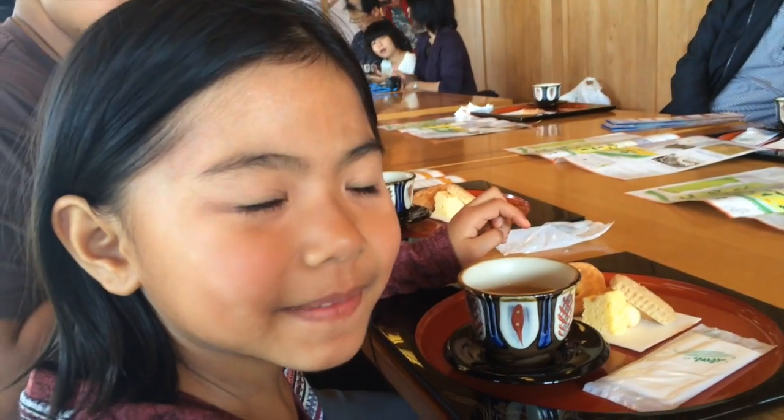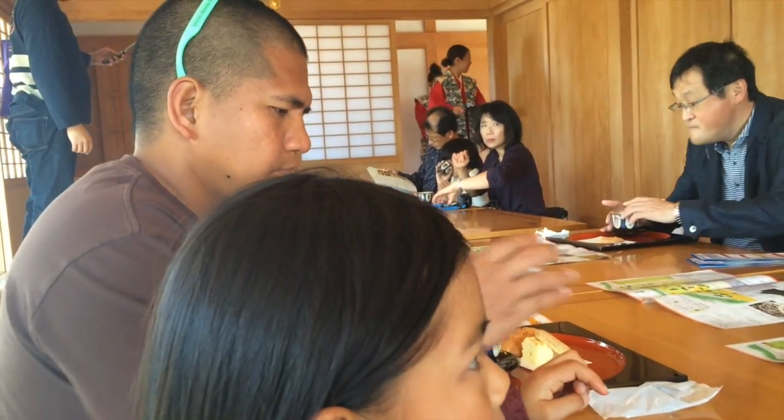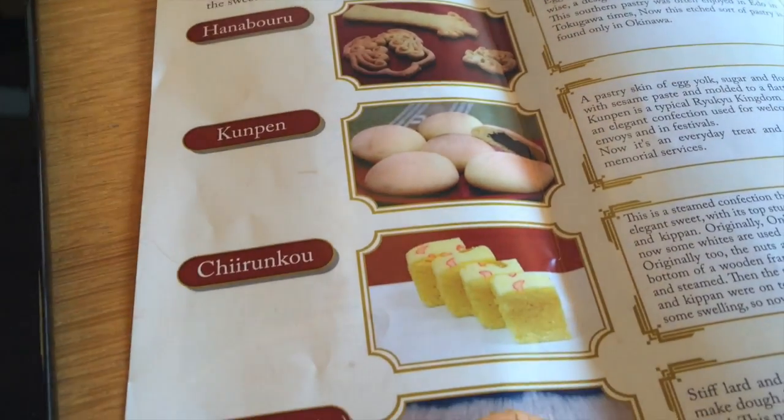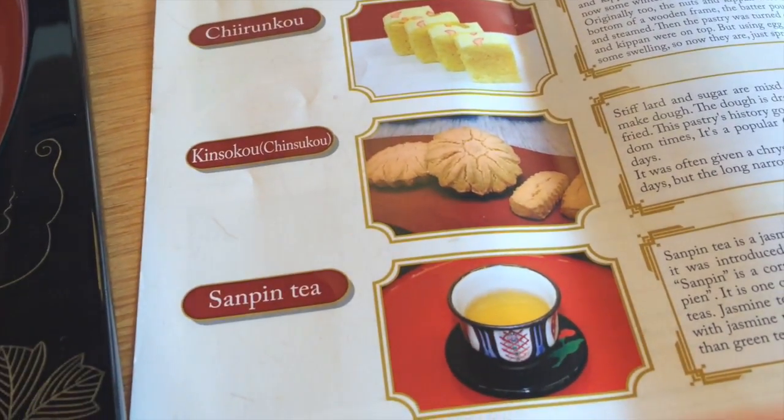Wow. It's the key. Yung key kahoy lang. Can you put it in your bag, please? We are having tea and we paid 310 yen for each set, which includes samples of baked goods. Ayan yung menu nila. And sanpin tea, which is also known as jasmine tea.